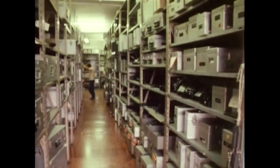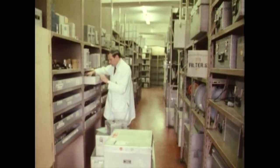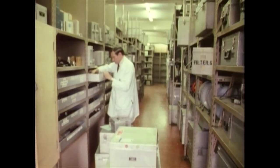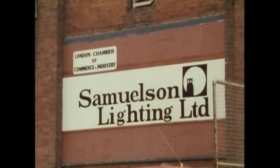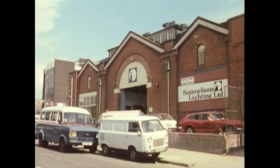There are some areas that we're not involved in at all. We're not in props, we're not in costumes, we're not in what the Americans call talent. We don't have to do with the front of camera people. We're behind the camera, fairly anonymous. We don't put our name on any of our trucks.